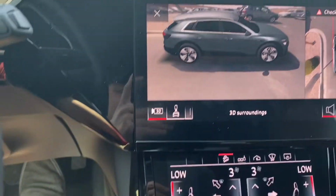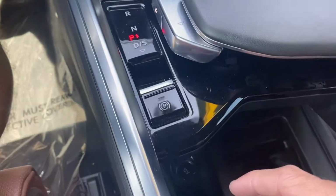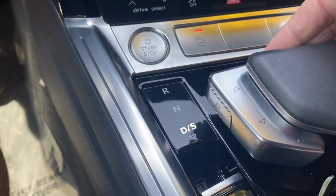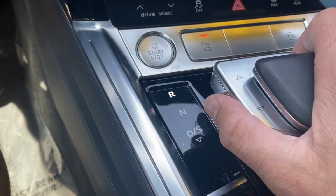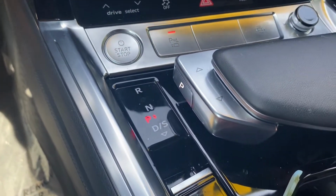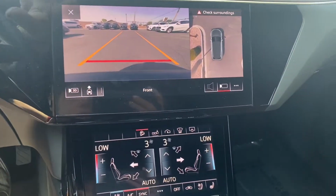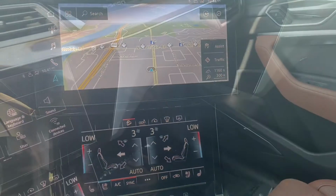Throw it into park real quick. This is a push to start with an electric e-brake. Instead of having our gear shifter, we have this pull back for drive, push forward for reverse. Parking button is right there. So lots of awesome stuff to do just up on these two display screens right here.